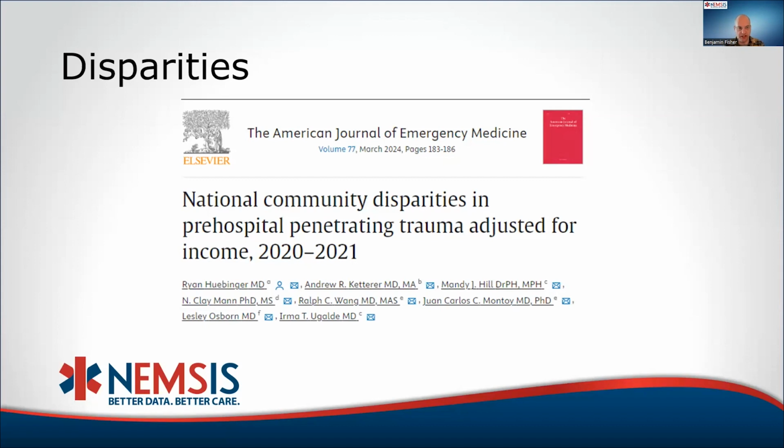In this particular study, they looked at penetrating trauma adjusted for income as well as race and ethnicity. And they looked at 87.5 million EMS activations.